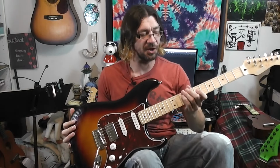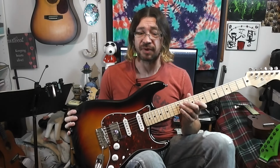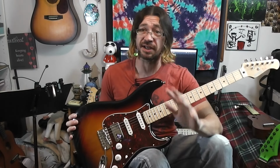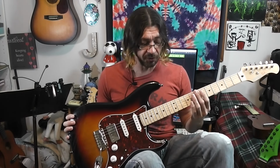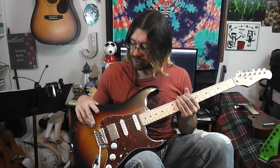You'd think the tuners would be less good on this one than the Hard Luck Kings one, but they're not. They're different tuners, but they both work just as well. One thing about the Donner, it was not set up as well as the Hard Luck Kings. Obviously, Hard Luck Kings does a setup. So the string height and all of that, the fretwork is all excellent. The intonation isn't done as well. It was close, right? All but the low E string I really had to adjust a little bit. Other than that, it was all really close.